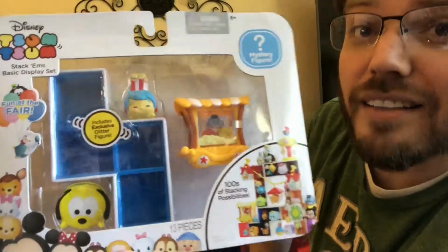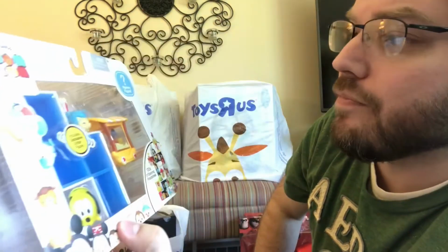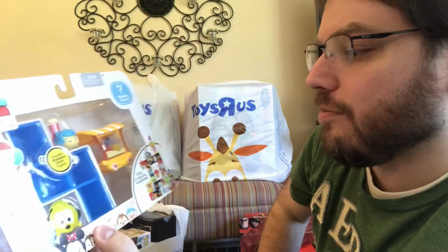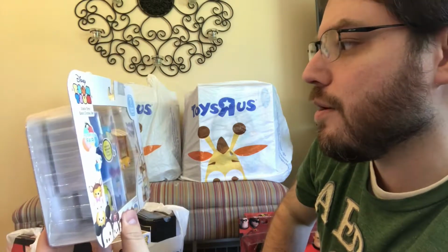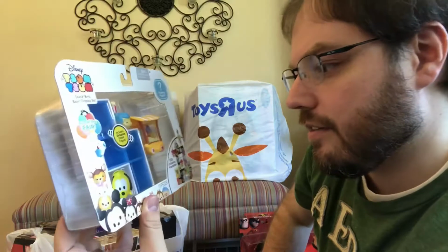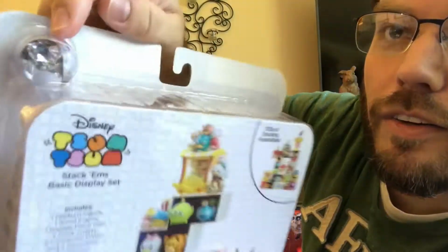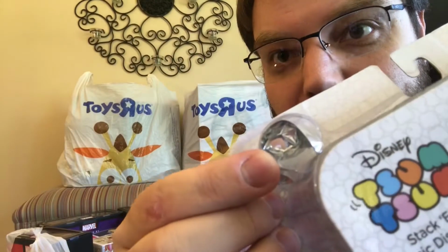My kids have a ton of these things, both plush and plastic or vinyl. So this was great for them because they were now able to store them somewhere. It says there's a mystery figure, but I don't see where that mystery figure would be. Oh, right back there. Hello. It's a tiny one, like you can see here. It is not a big one at all. It's one of the little tiny mini ones. So I don't know what this one is.